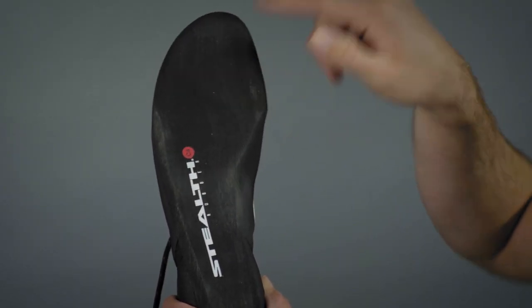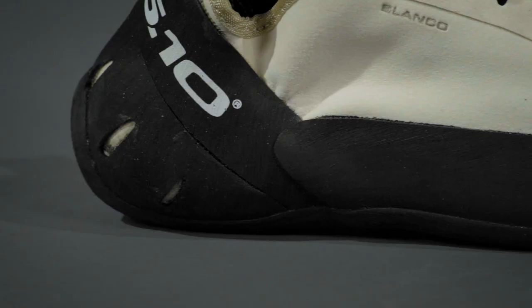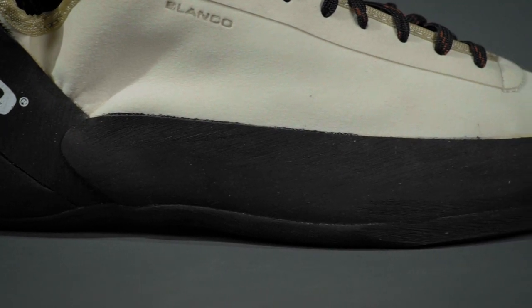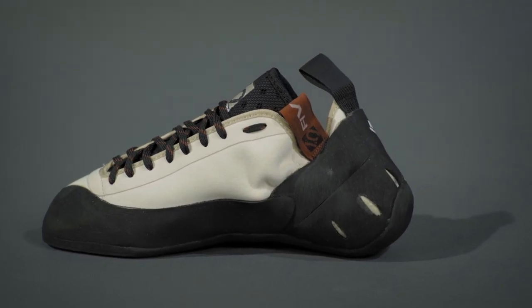The Blanco is incredibly stiff and has a high-tension double heel rand and super sticky C4 rubber. It excels at standing on tiny edges and torquing into micro cracks. It has been updated with a thermoplastic midsole, which helps to retain the rigidity and shape of the shoe for longer, even after prolonged use.